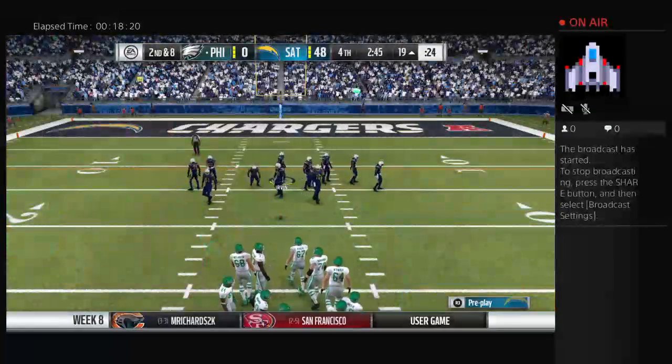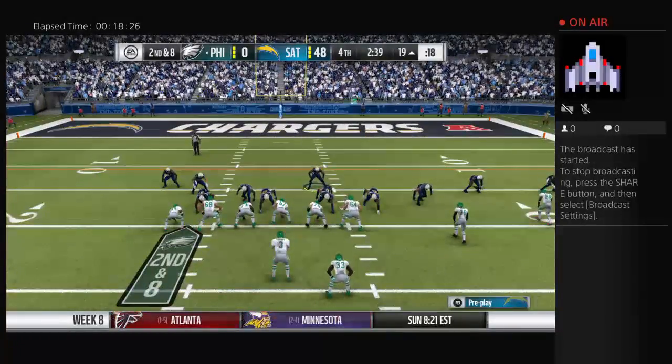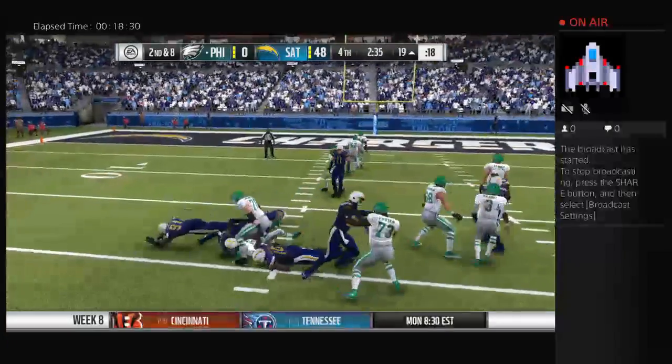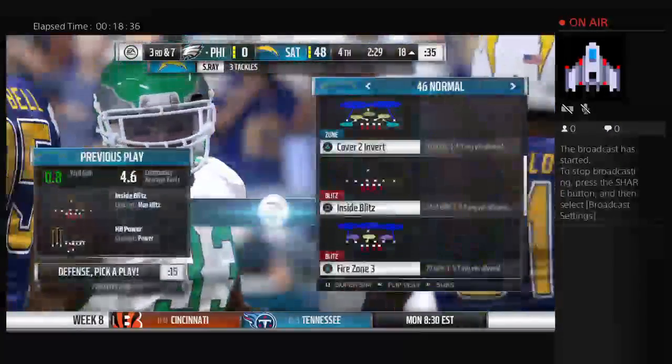Long drive. The defense just cannot seem to catch a break and get off the field. They'll run it now out of the gun. And he is met at the line of scrimmage, and he goes down right there. He'll pick up only a yard there, and it'll leave him with a 3rd and 7.